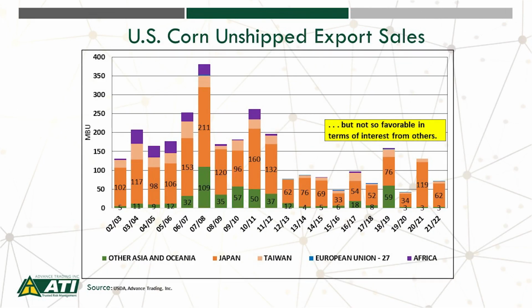When we dig deeper, however, it's not quite as bullish, more of a mixed bag, if you will. We're looking at omitting China and Western Hemisphere, not so favorable in terms of interest from other destinations. So really want to caution that although we've got a record unshipped book, we're really not seeing that widespread demand interest from all destinations that we really like to see.